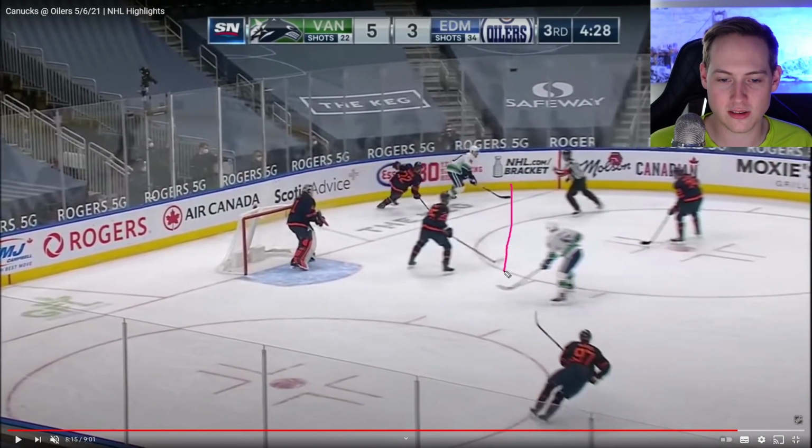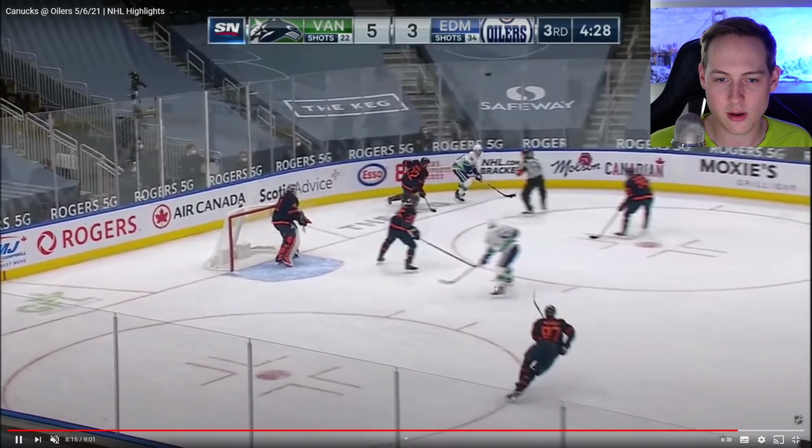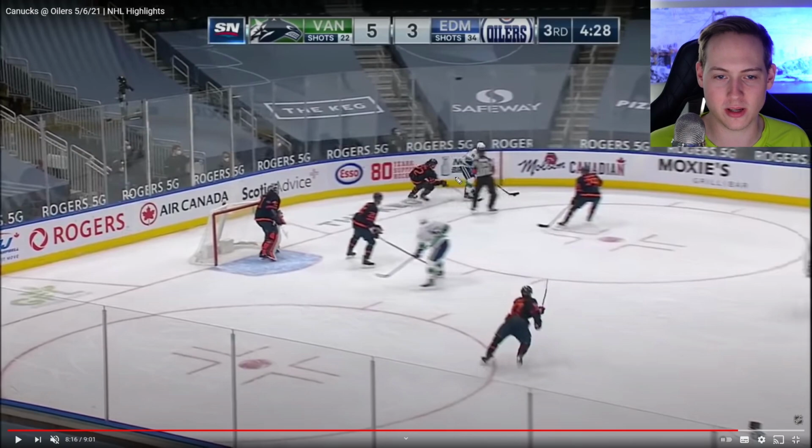He has options. He can fire it to Horvat, but this guy's stick is in the way. It's probably not going to get there. But instead what he does is he draws people in, right? He waits. That allows Horvat to start moving this way, maybe an option for a rebound. This guy's still on him, and it makes Draisaitl here pinch.